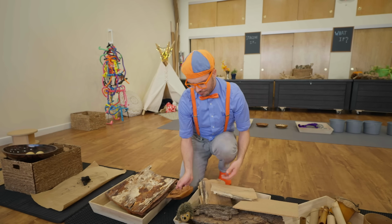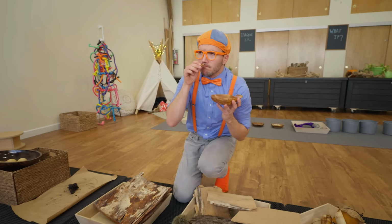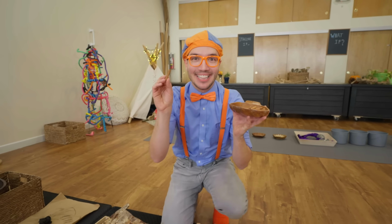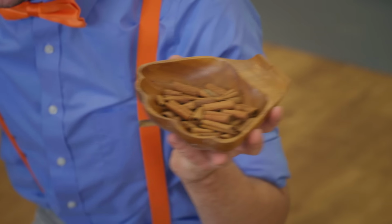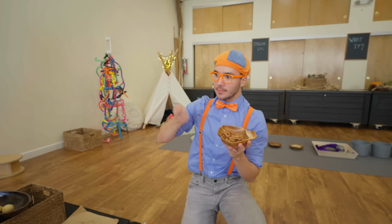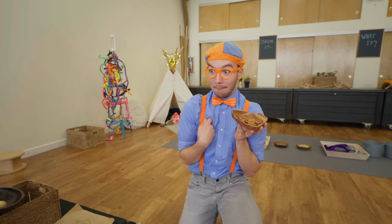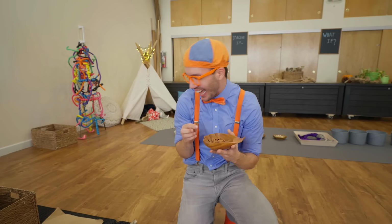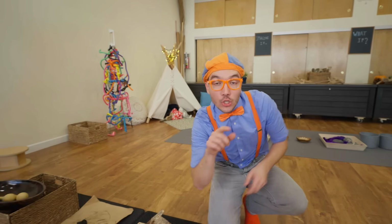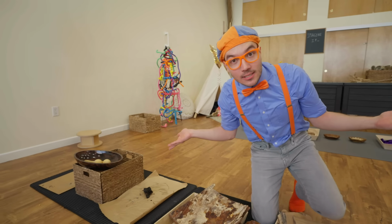And it looks like someone put some cinnamon here. Oh, yeah, that's right. Because cinnamon is also a kind of bark. They take it off the tree so you can put it in a special drink, or maybe in some tasty food or dessert. It smells so sweet and delicious. I love cinnamon.